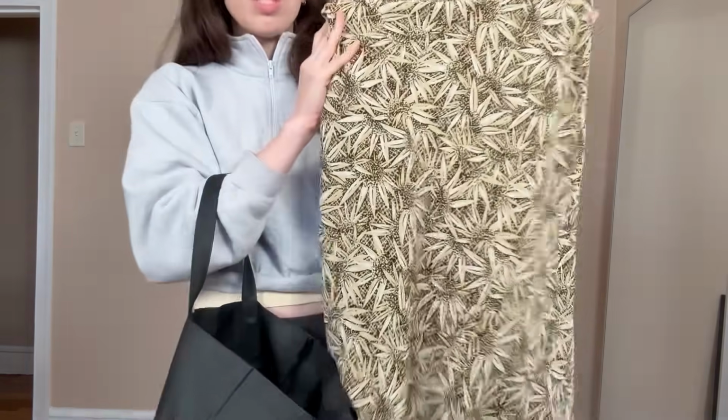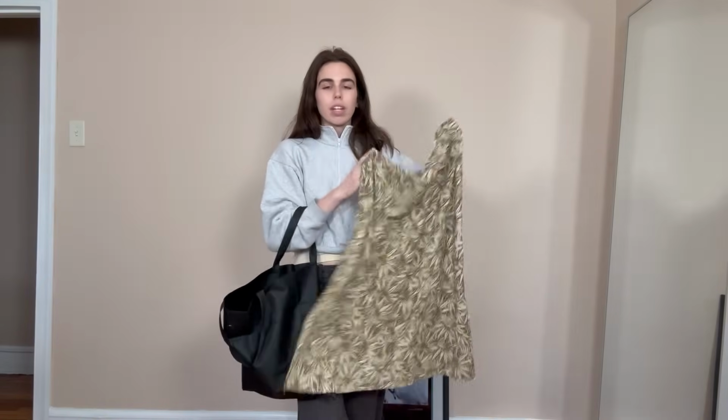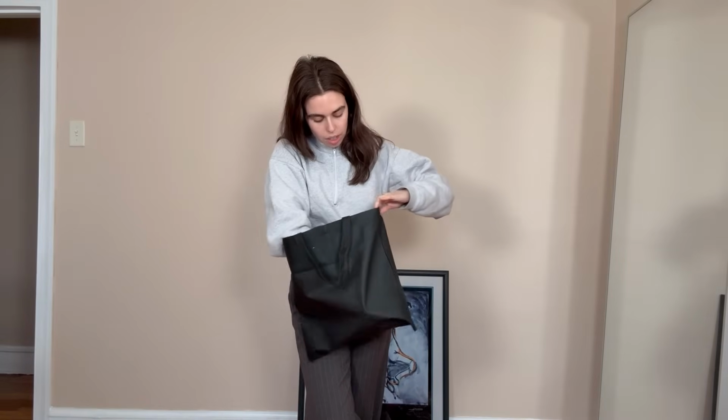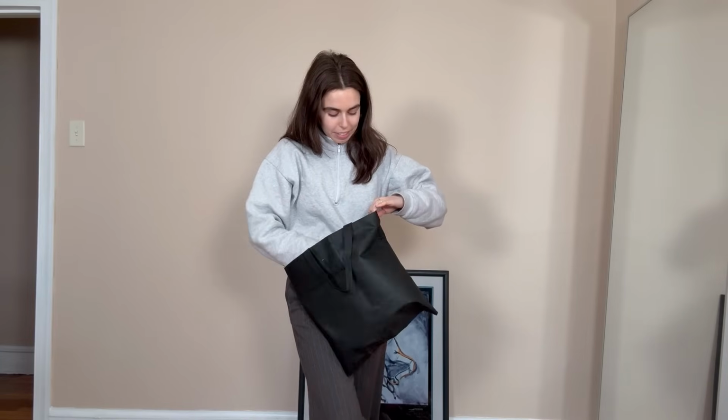I just think like this is so, so cool and is exactly the kind of thing that I would save an outfit of, like from someone on Pinterest. And this was $3.99.